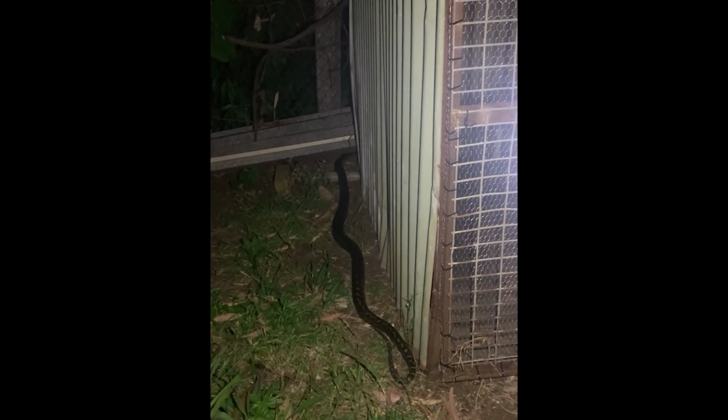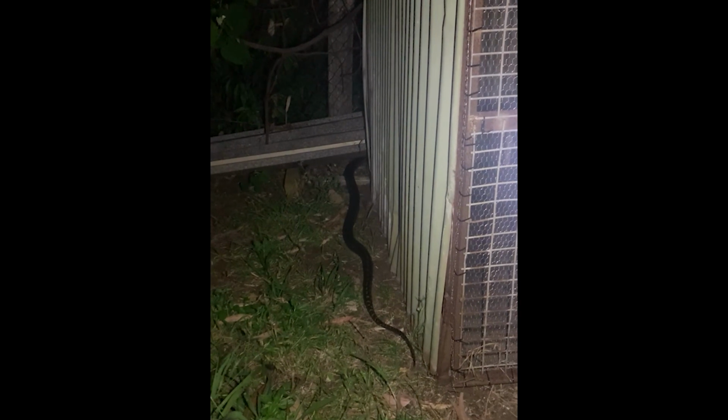Yeah, you go and hide, mate. You don't need to come and eat my chickens. So yeah, Mr. Python's pretty hungry. He's hunting for some food, so I don't know. He can't get the chickens now, so maybe he'll come to the house, try get me, hopefully, fingers crossed. But definitely weather's starting to warm up.